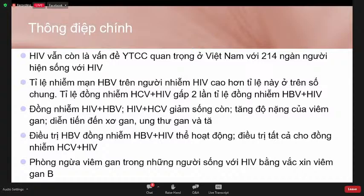If we would like to provide good health care for patients with HIV, we need to consider the treatment and prevention of viral hepatitis for them. And we know that if we do not treat them very well, because of many mechanisms, the progression of the hepatitis is rapid, and also toward fibrosis, cirrhosis, and hepatocellular carcinoma.